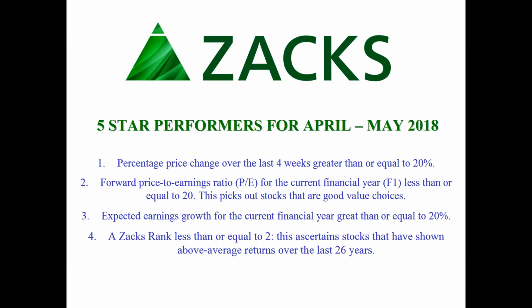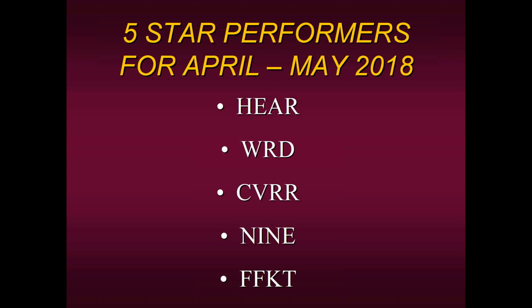Most of the time, you come up with this information and these guidelines and requirements are met after the fact. In other words, you've already had the big run, because they've met the price to earnings ratio. The price change has been greater than 20% over the last 4 weeks. So it's after the fact. So as traders, we don't want to learn this after it's happened. We want to take advantage of it before it's happened. This is where Strategy 3A comes into play.